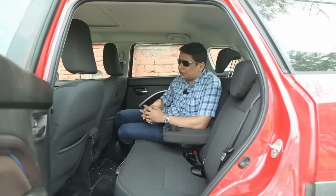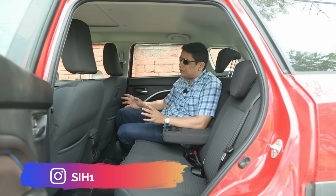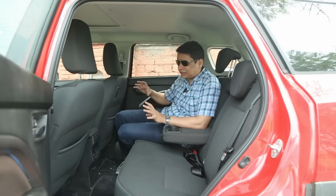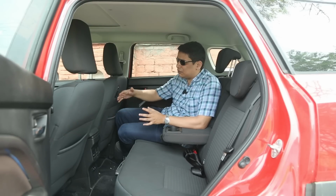Well, if you're someone who always enjoys sitting in the back seat, you really enjoy the back seat experience, then definitely the Brezza is not the car for you. The Fronx has more space in the back and definitely has the better seats. The seats on the back seat of that car are much better. It's not to say that this car is bad. The seats in isolation are quite good, even on the Brezza. Space also is decent. It's not the best, but it's quite okay.